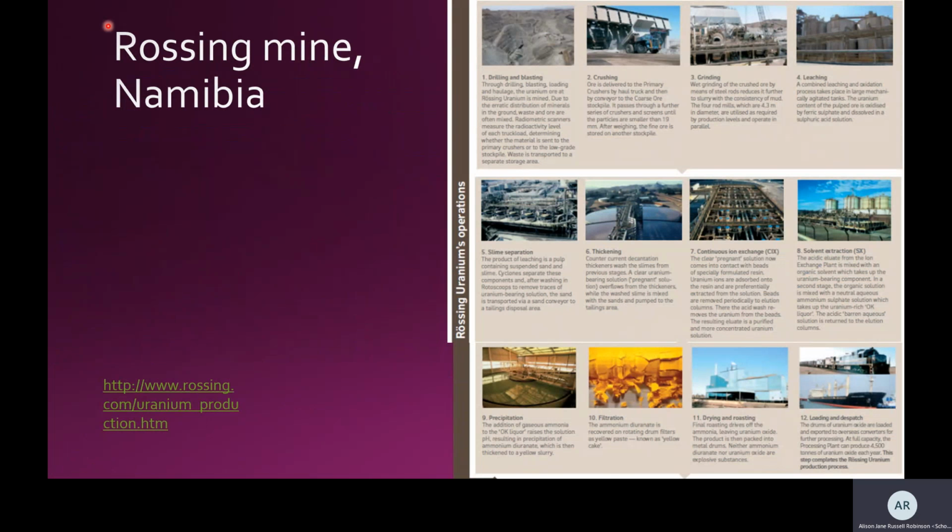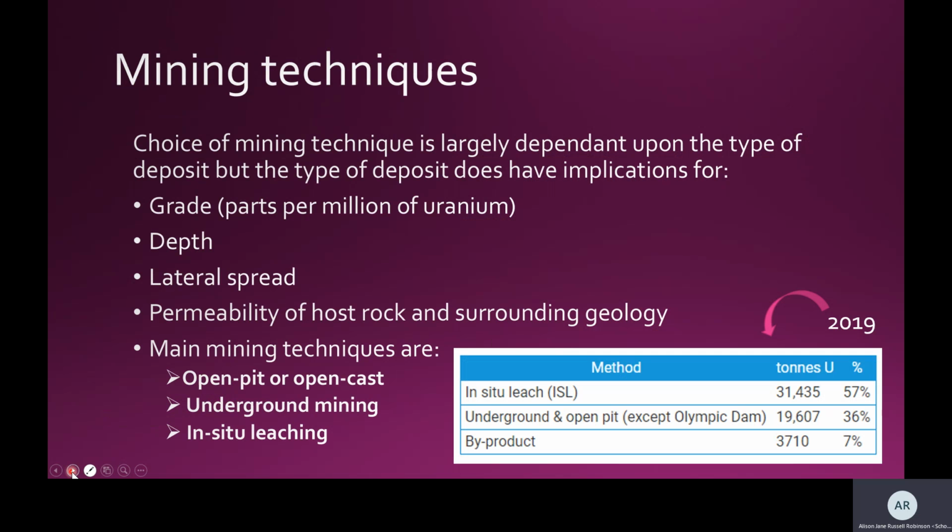I'd encourage you also to look at the Rossing mine. So this was worked last week. Unfortunately, the images are too low grade to actually make it useful for a PowerPoint, but if you follow that link there, you'll come down and have a breakdown of the Rossing mine, also in Namibia. And this is a below ground level mine. This is a deep mine that they use for that.